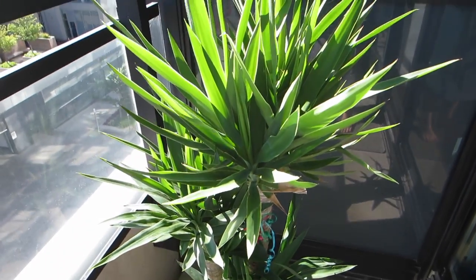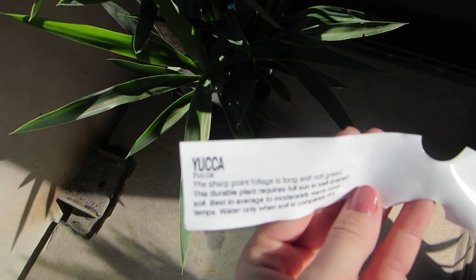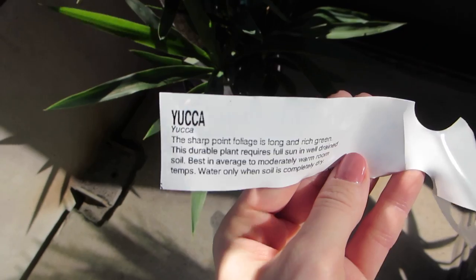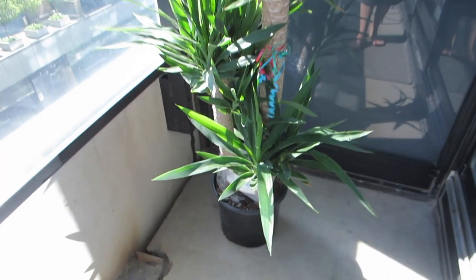My friends came over the other day, Nikki and Alyssa, and they brought me a plant for my balcony. So this is what the tag says. It's a yucca. I need to care for it. I think it's a little bit dry right now, so I'm going to water it. And I also want to get a nice pot for the bottom. We're cleaning our apartment now, so we're going to get to it!